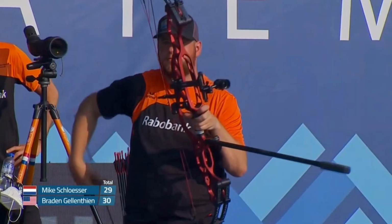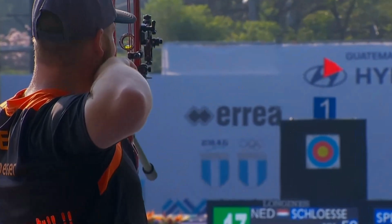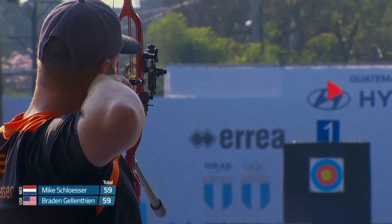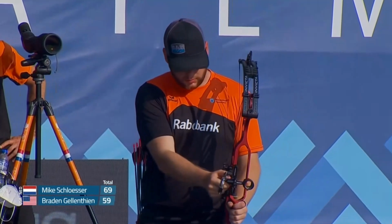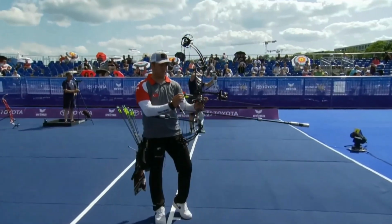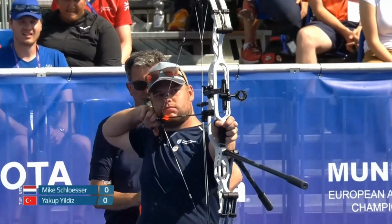Both archers have dropped just a single point through the first 2 ends. Mikey Schloesser will shoot first again. Really good look at his sight there as well. The result: will he retain his title, or will Mr. Perfect here get the Grand Slam?